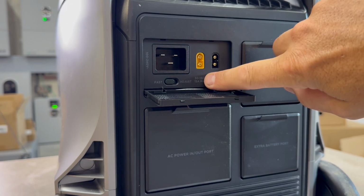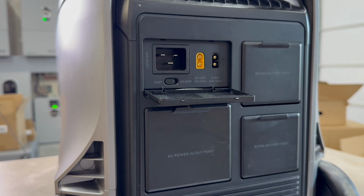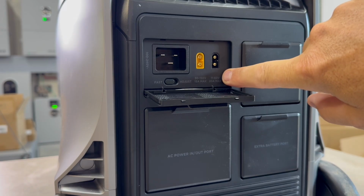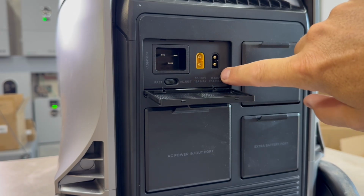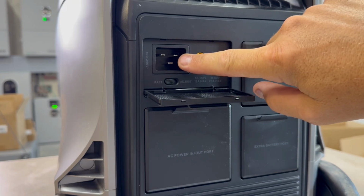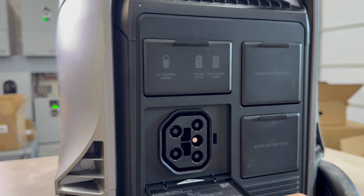So this is the high voltage here. It's 30 to 150 volts input and 50 amps max. And then we've got this over here is 11 volts to 60 volts. So this would be the low voltage one, and that's 20 amp max. This is where that standard wall plug comes in, your 120 volt input. AC power in and out.